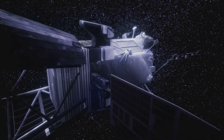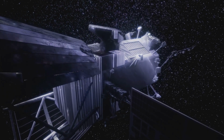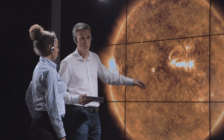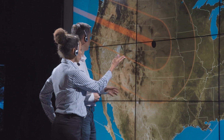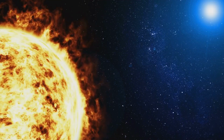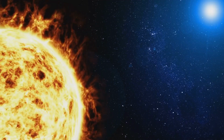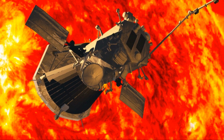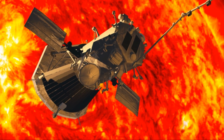But Dr. Parker's calculations showed that the Sun was constantly releasing a stream of charged particles into space. This was a radical idea that required a deep understanding of both mathematics and physics. He called this stream the solar wind, a term that has since become fundamental in the field of heliophysics. At first, Dr. Parker's theory was met with skepticism.